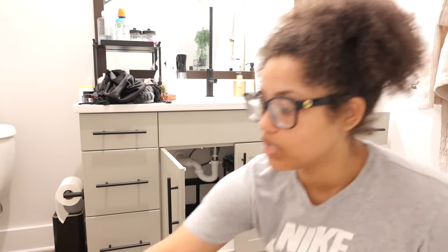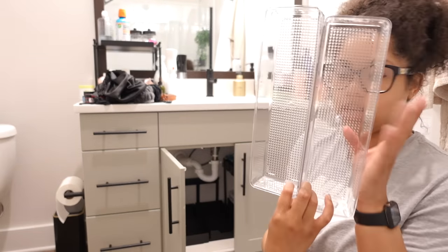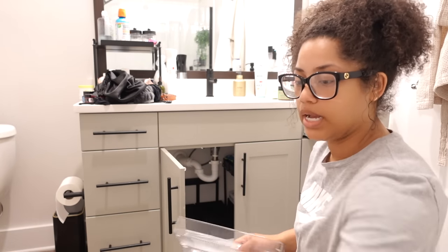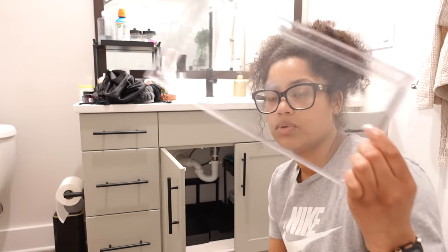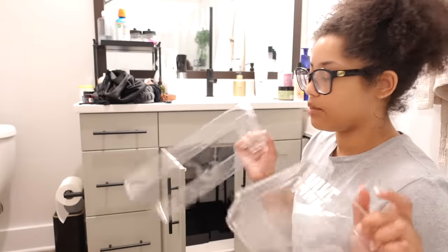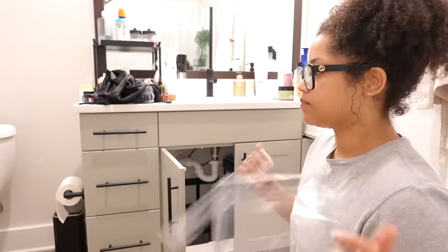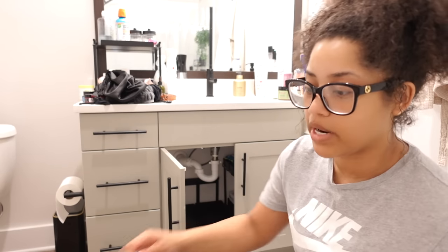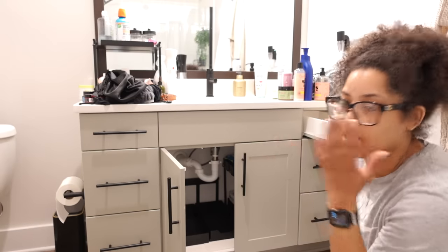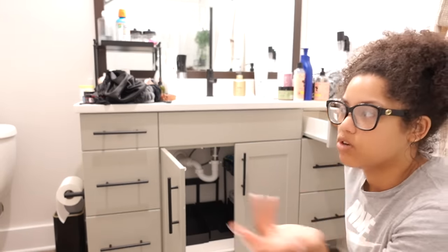I do have some organizers, so I have these two that I'm gonna use for like oral hygiene drawer. And then I got this pack that had this big one in it, and then two of these smaller sizes. I don't know exactly where I'm gonna use these, but I only got one pack, so that way I can kind of see what I can use them for, where I need them. And then once I get everything into the cabinets and drawers, I can always go back and get more because I'll know exactly what I need.